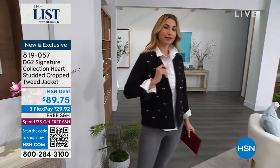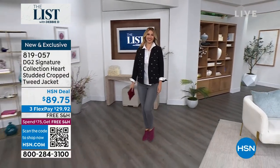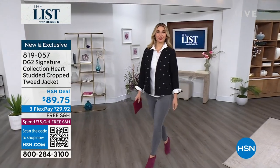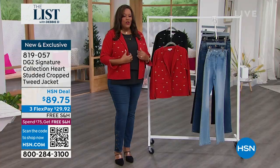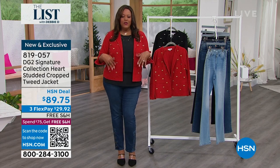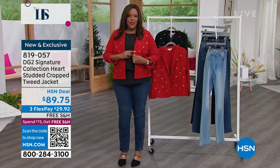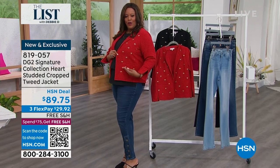And you guys, it's extra small to 3X. It's about 25 inches. I'm so excited about this. This ruby red is on fire. That black, you look like $1 million. So Erin has it on in the small, and you see how you come in close? First, you're just like, oh, she has on this cute embellished jacket. You have to come closer, closer, closer, and then you see the beautiful heart.